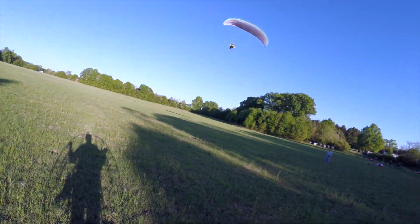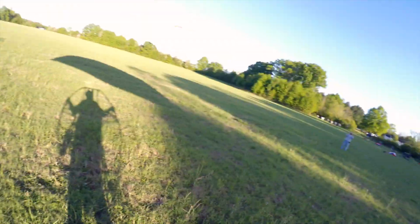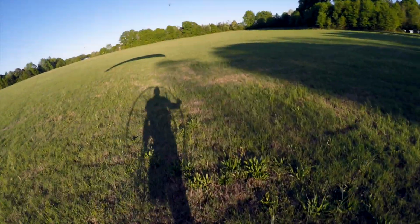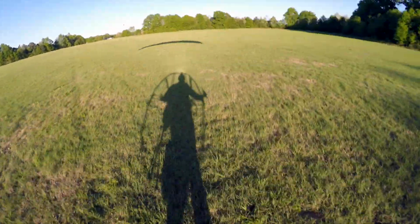I'm gonna join them. Now here you'll see I have to run my butt off to get off the ground. Oh yeah, and they kept buzzing the field while I was trying to take off. It's like, come on guys. But I had my trimmers out, so it took quite a bit of a run to get off the ground.